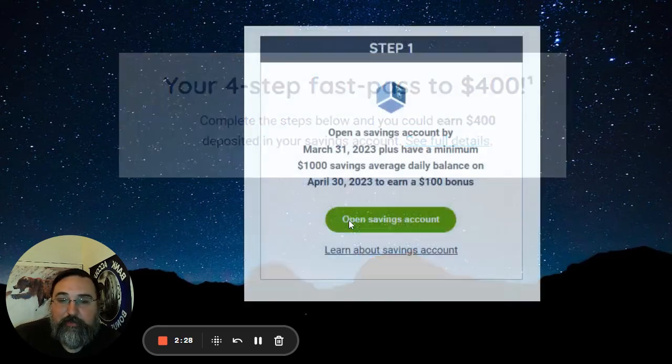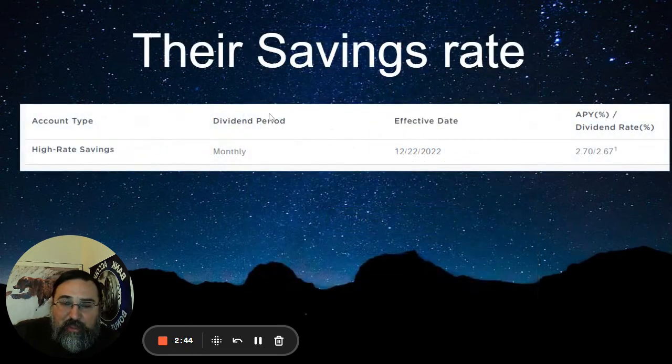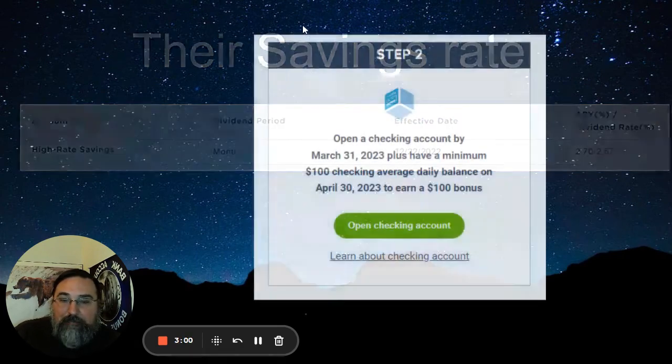Full details below. All right, so step one, open a savings account and have a minimum $1,000 savings account balance on April 30. So basically, they want your money for about a month. You earn a $100 bonus. You can click the box to open up a savings account. Their savings rates are good, but you're only keeping the money there for about a month anyway. So it's 2.7% APY, so that's not that bad. Dividend paid every month. So that is not bad.